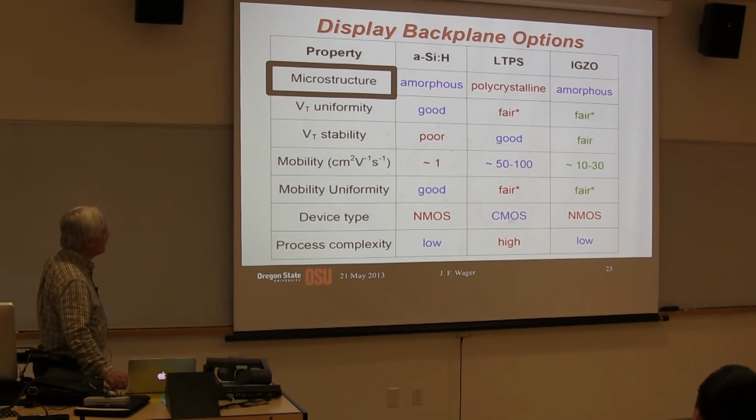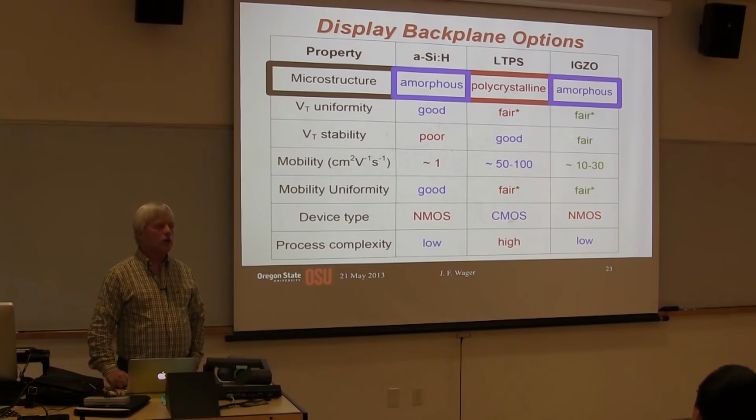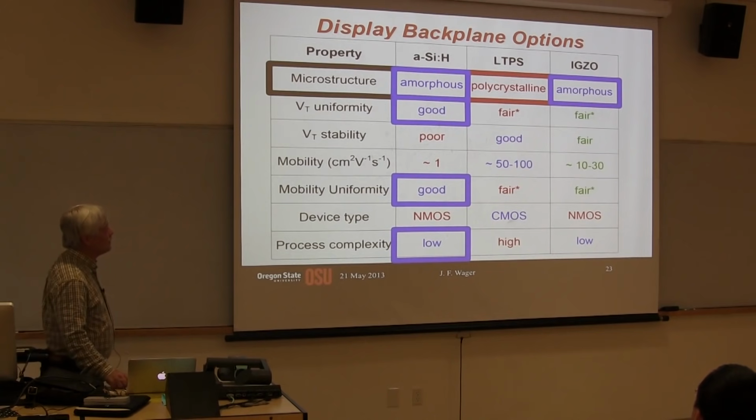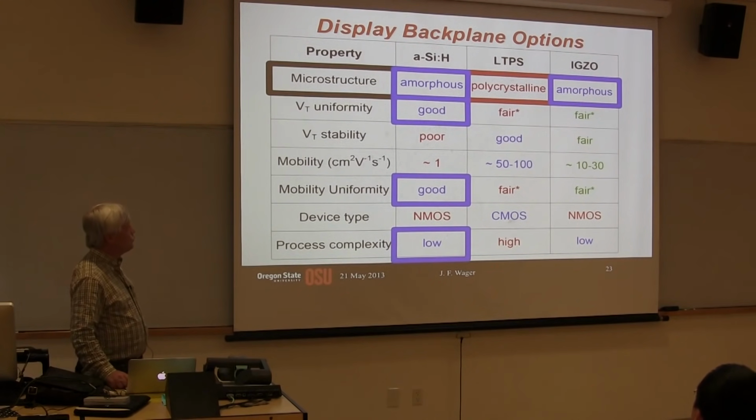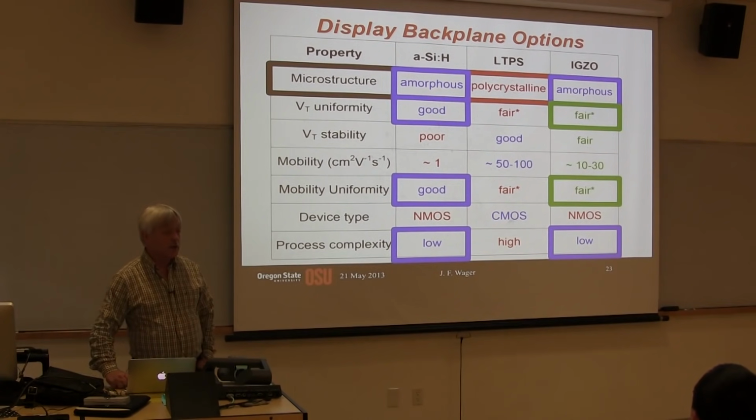So if I look at it and compare the microstructure, amorphous is the key to the success, I'm arguing, of amorphous hydrogenated silicon. The reason is you can get good threshold voltage uniformity, good mobility uniformity, and it's a simple process in terms of complexity. Same sort of thing with IGZO because it's amorphous.